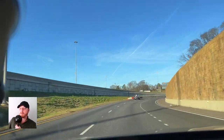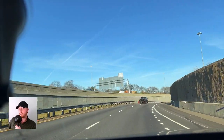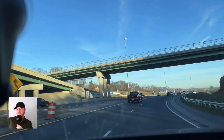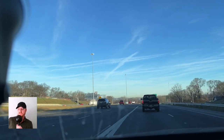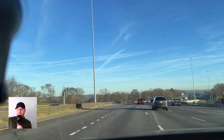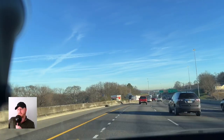And right now we are about to merge onto I-65 north, headed towards Gardendale. This is the primary route really from Detroit all the way down to Mobile, and it runs through Nashville. And this is your drive from downtown.